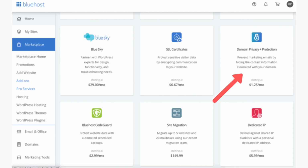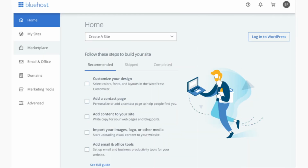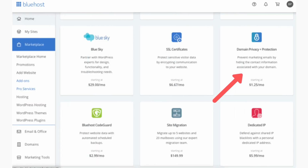Domain Privacy Plus Protection will cost you 99 cents per month and is billed annually at a cost of $11.88 for the year if signing up with your new Bluehost account under the Package Extras section. If you've already signed up with Bluehost and you need to add Domain Privacy Plus Protection, you can also do it from the Bluehost dashboard. It'll be under the Marketplace section under Add-ons. It'll cost you a little more. The pricing comes to $1.25 a month.